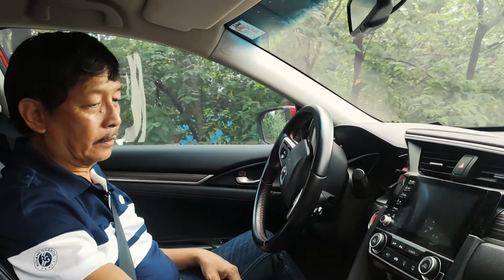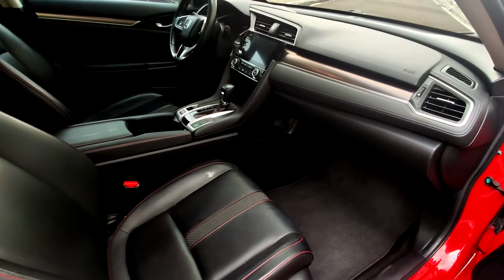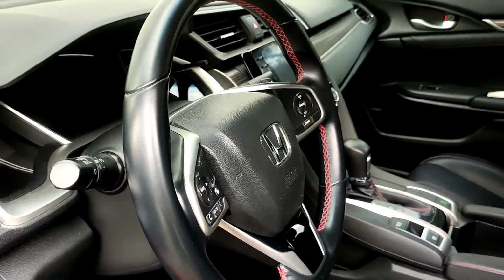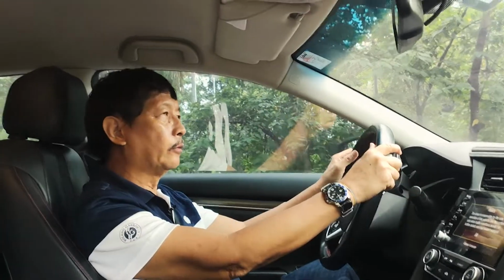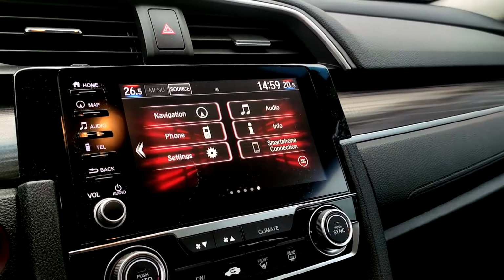Beautiful. And of course you have the air conditioning system. You have the controls for the audio entertainment system right here. You also have cruise control right here on the steering wheel. Very good when you go on a long drive to the provinces. And then you have this 7-inch video monitor.